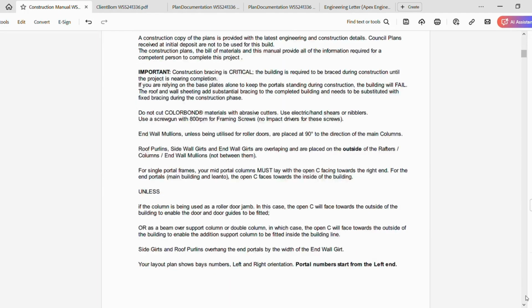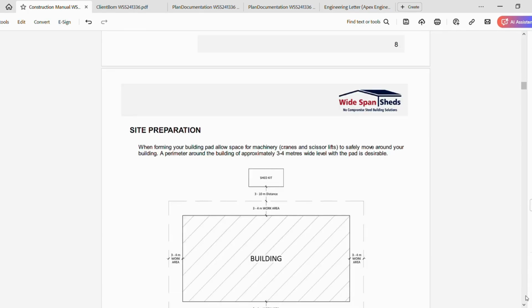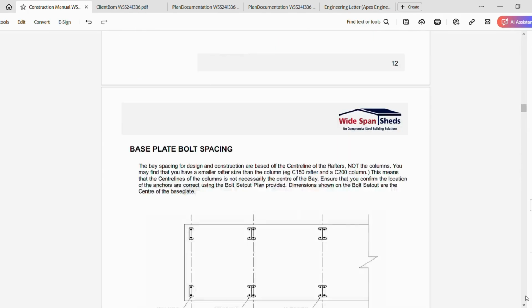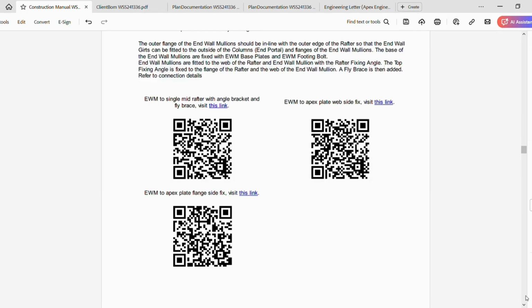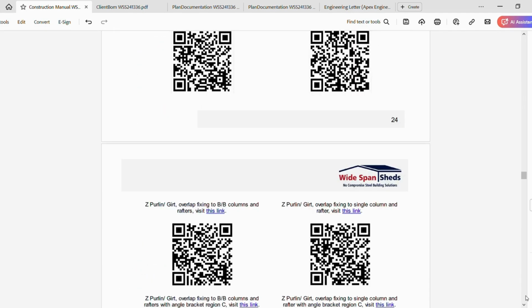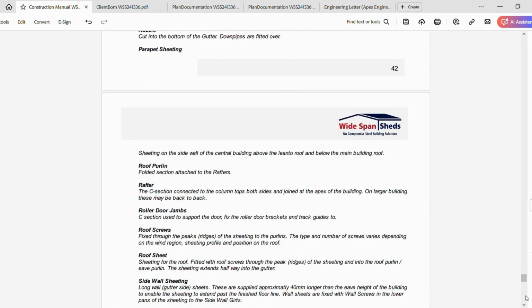At this point, we were presented with our first sort of catch-22 of the whole process, whereby you have to pay a 15% deposit to the shed company to receive the documentation that you're looking at now. We then submitted that to council in order to get a council application for the shed building approved. I don't think there's any way to get your 15% deposit back if council did deny your application, and I saw horror stories of that being the case.